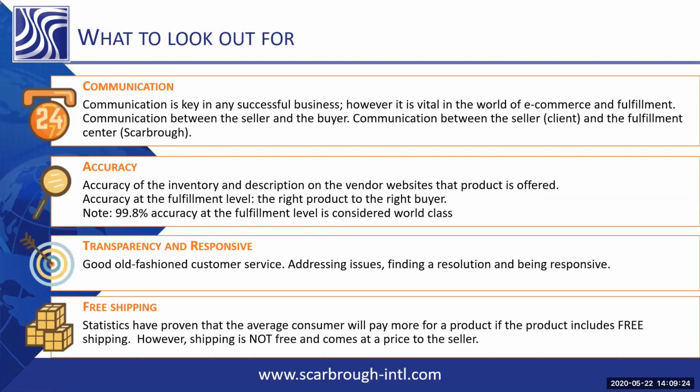So what to look out for? Communication is the biggest part of any kind of relationship when you're working with a 3PL where you're not doing your own direct shipping. Communication, both internal and external, is the key to any successful business. And it's vital in the world of e-commerce fulfillment, not only between the buyer and the seller, but communication between the fulfillment center and the buyer, the fulfillment center and the seller, and all of the possible areas back and forth in between. Whether that communication is electronic, or via phone calls or emails or whatever the case, the better that communication is, the higher your chance for success.